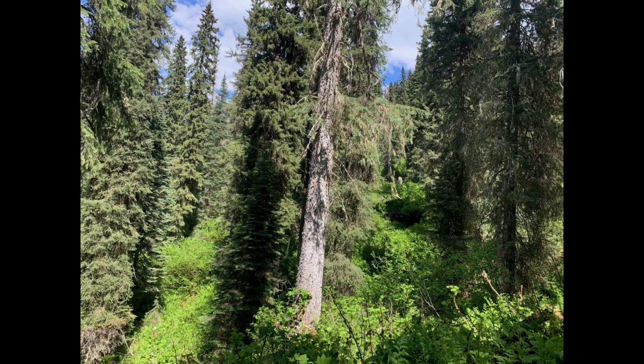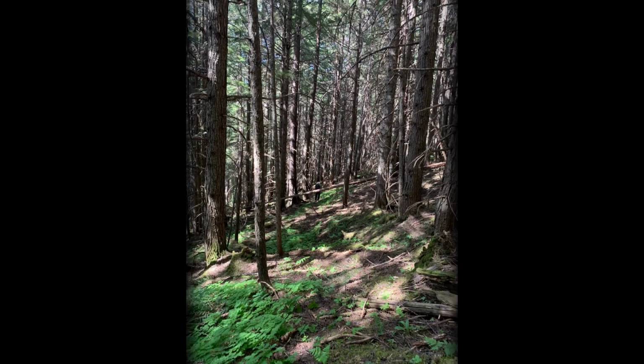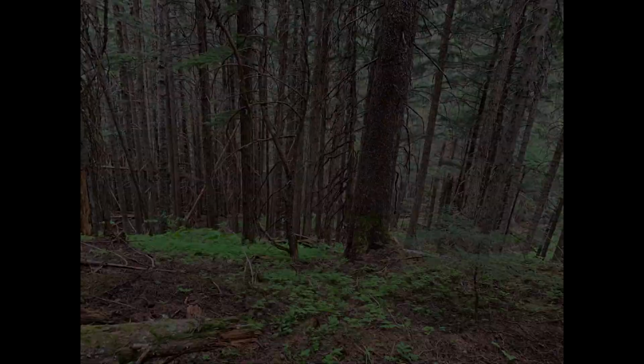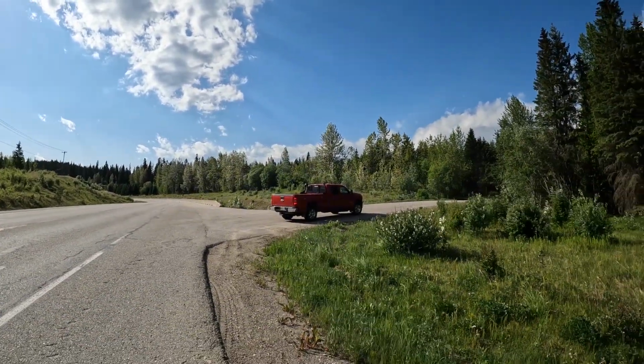Travis invited me along to see what he felt may be the best route to use to access the valley. I jumped at the chance to see for myself in hopes we can regain access to the valley. The following is that day of hiking and exploration. Enjoy. So this is Catfish Creek Road.